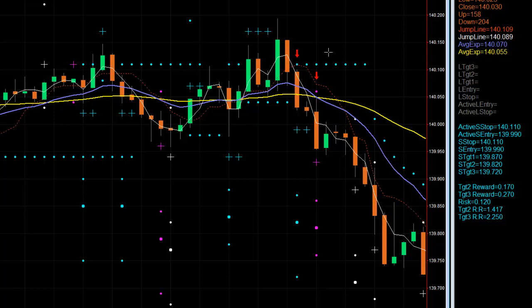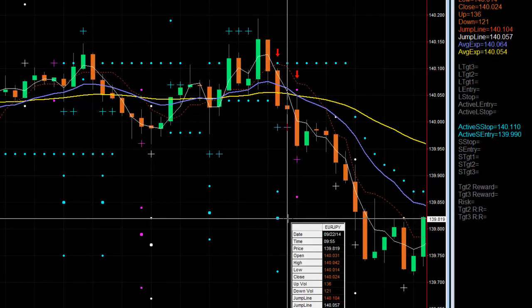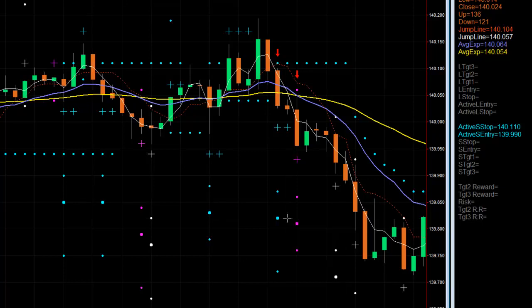Now the stop is starting to trail the purple line, okay? And notice that it hits the middle target at the level I told you. Now it hit it at 82, right? So when the bid hits 82, we just assume we're filled at 84 because we have to pay the 2 pips spread. You're always paying the spread on the buy side of the trade.